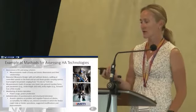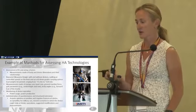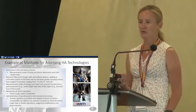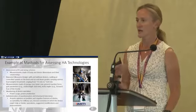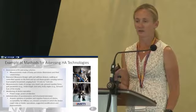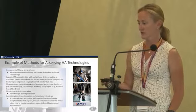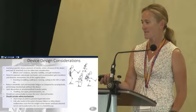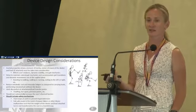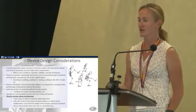We also monitor the device itself. Is it failing? Is it breaking down? The power usage and power production. And one important piece of what we do too is we talk to the soldiers after the studies. We do interviews. We ask them to fill out questionnaires to provide their feedback on the device and potentially any mission or task that they think is relevant within their MOS. So this is, again, a lot of words, and I don't want to read all that, but there are certain device considerations that we've learned over the past 15 years of what the engineers need to take into consideration.